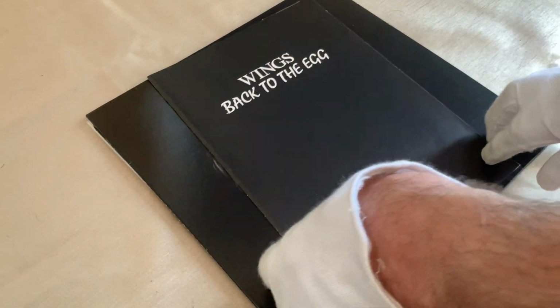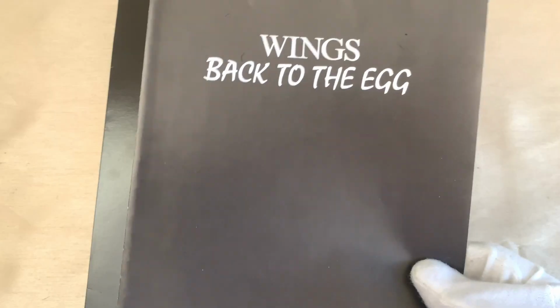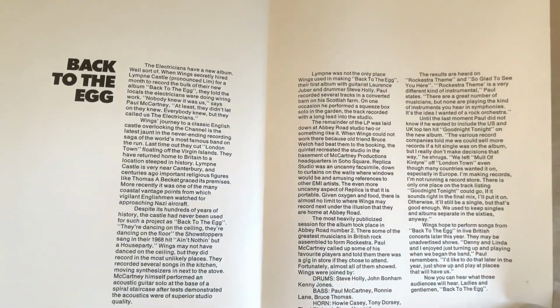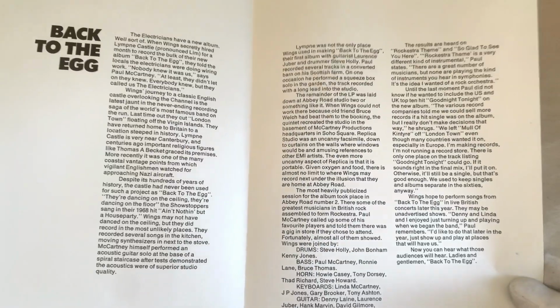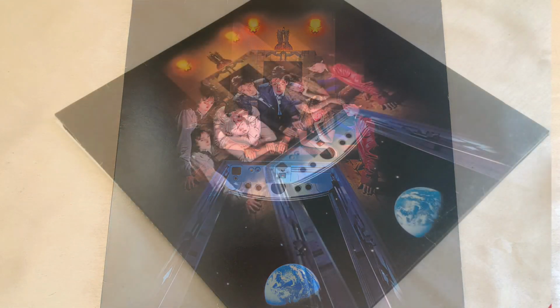So on to this little brochure which you got in the box, and I believe every box would have had one of these as well. So we've got Wings Back to the Egg there, and it basically just tells you a bit of information about the album, who plays what on each track, or certainly across all the tracks, and just general information there, with on the back the EMI, MPL logos and PCTC 257, which is the catalogue number of Back to the Egg. So onto the vinyl LP then that we've got with the actual set itself.